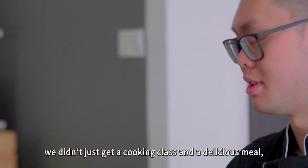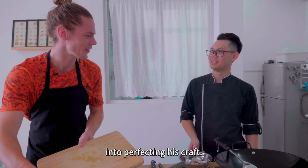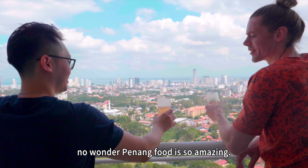Today, we didn't just get a cooking class and a delicious meal. We saw a master pour his love and sweat into perfecting his craft. With people like Chef Samuel, no wonder Penang food is so amazing.